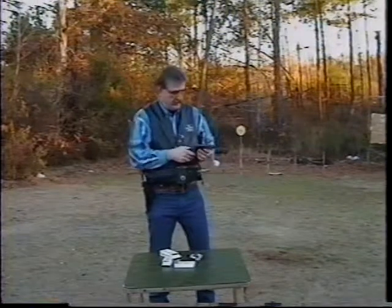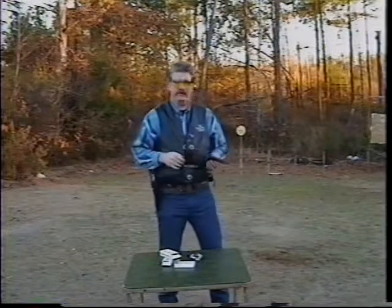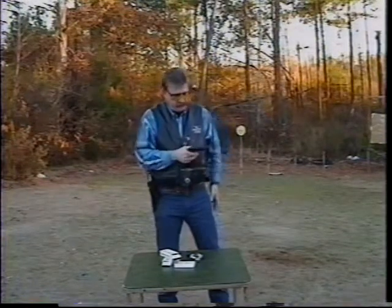Well, friends, we're going to look at what is commonly referred to as a pocket pistol today. Maybe we have enough sunlight left. It sure is pretty out here this afternoon.